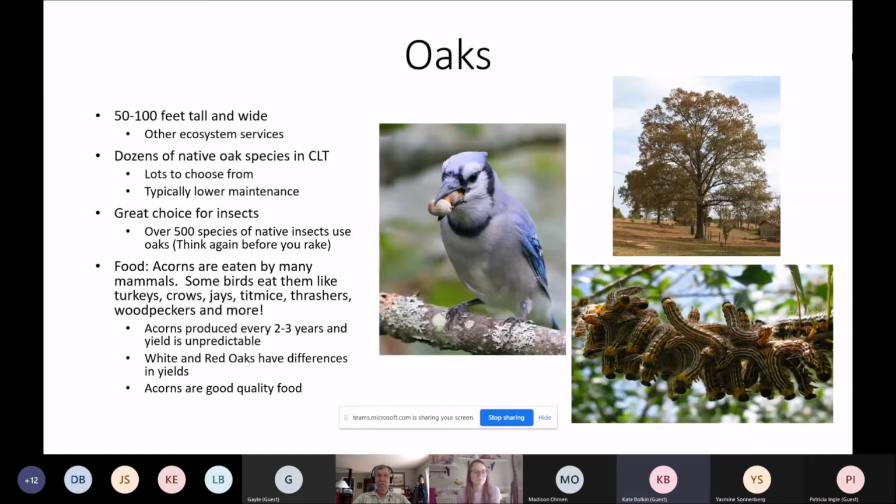So if you can house an oak, if you have an oak, that's super awesome, because they provide a lot of services, not only for us, but also for wildlife. There are dozens of native oak species all around Charlotte. Some of my favorites are southern red oak and the swamp white oak, because they can tolerate all different kinds of soil and sun conditions, and oaks are typically lower maintenance. They can tolerate quite a lot. We find that we have very few complaints about the oaks that we give away at our tree giveaway events.